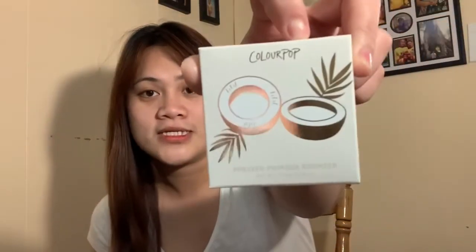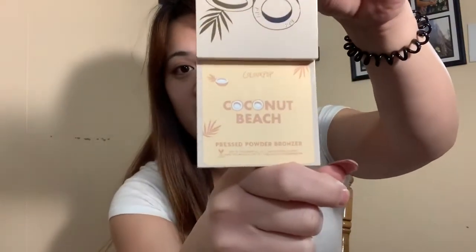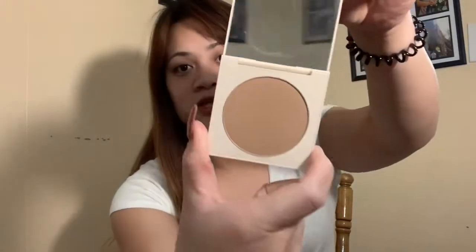This is shade, I don't know kung ano siya. I don't know kung makita po yung shade. Ito yung, guys. Open natin. It's Coconut Beach. See, it's Coconut Beach yung shade niya, guys. Open natin siya para magamit natin sa makeup natin ngayon. Mag-makeup look tayo, guys. So, that's from Colourpop. And ito yung laman niya. Oh, Coconut Beach. Look at that. So that one, I got bronzer.